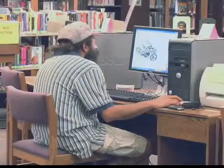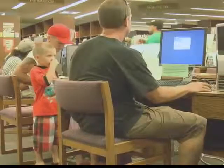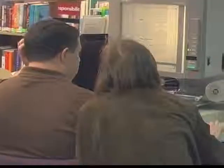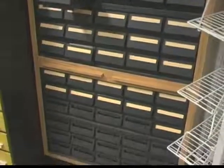In addition to the materials that you can check out, we have computers in the library so that you may use the internet, and certain software programs like Excel and Microsoft Word. One of the specialized resources that we have is the Jefferson newspapers on microfilm. If you're doing a history project or a genealogy project, you can look at copies of the Jeffersonian from 1853 to 1860, the Jefferson Banner from 1864 to 1987, and the Jefferson Daily Union from 1988 up through about 2003. We have a card index for the old newspapers that goes up to about 1980. It's not up to the present.